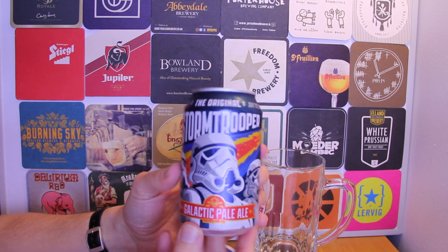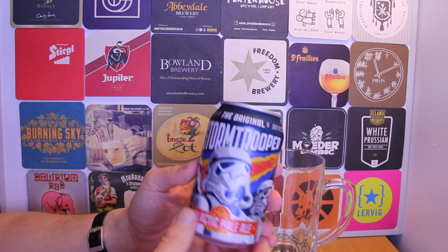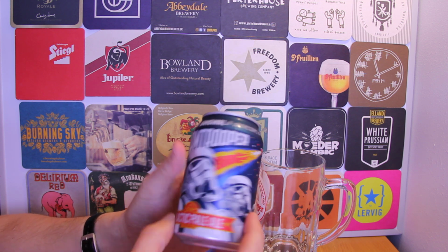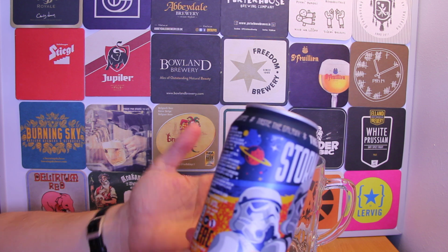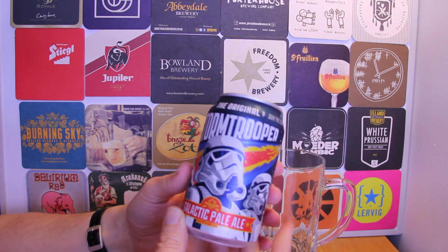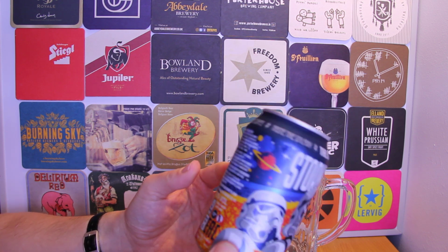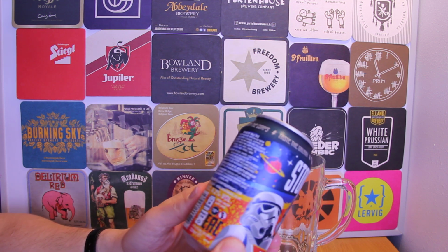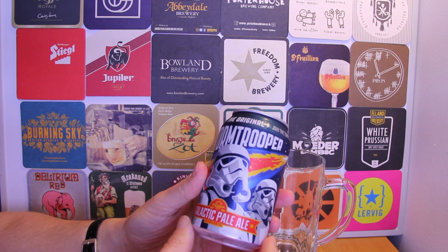So it's a galactic pale ale, right? Spacecraft beer. They also do a pilsner, I believe, but I've not seen that for sale. I did buy this in the UK. It's available in the UK, obviously, as it's a UK brewery. I don't know if it's been exported. I would assume it probably is, because it would be quite popular with a lot of Star Wars fans, if not beer fans. Well, we'll see what that's like when we've had a taste of it. It's 4.2%.